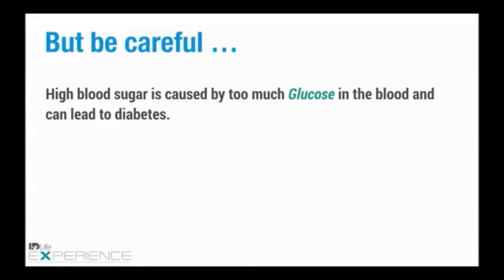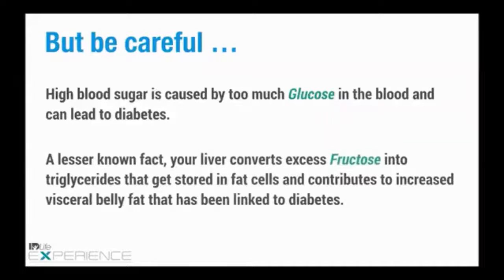Fruit, on the other hand, is fructose processed through the liver. So it's a different thing. But the thing that you do need to know about fructose, and this is a lesser known fact, is your liver will convert excess fructose into triglycerides. Those triglycerides get stored in fat cells and they contribute to increased visceral belly fat that has been directly linked to diabetes.